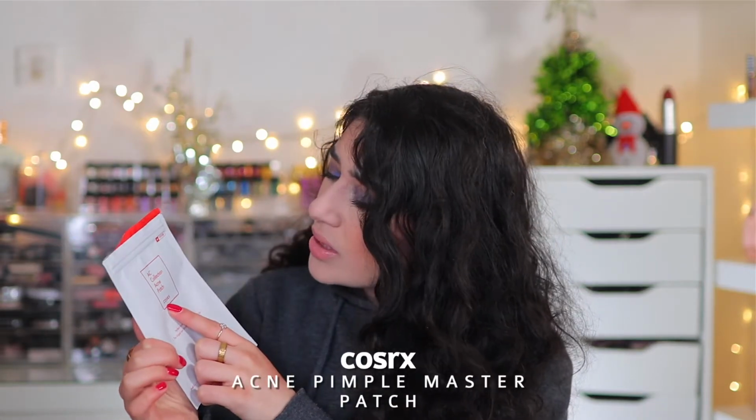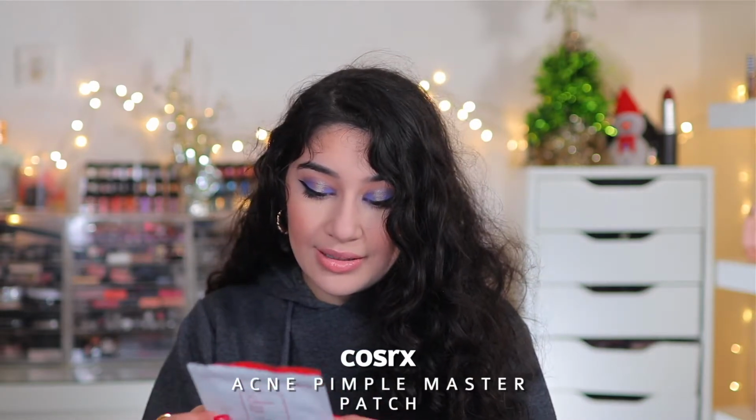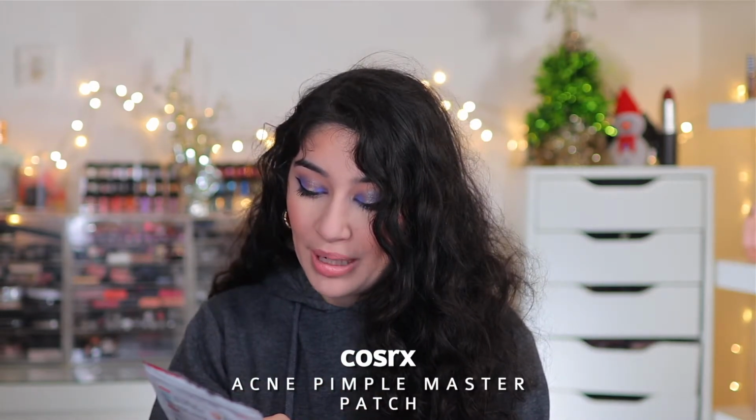Anyway, so this brand, Cosrx, I don't know, but these are acne patches. That's what they are. And yeah, I have been breaking out recently, which I don't know why. But when I do get those one or two breakouts, I've been using this and I really like them. You get 26 patches. These are basically invisible sticker patches, like blemish patches.